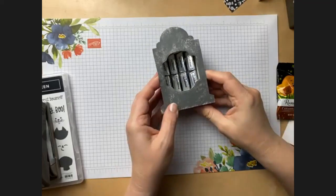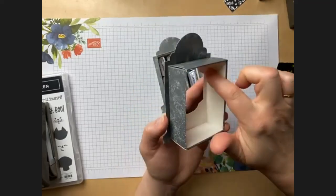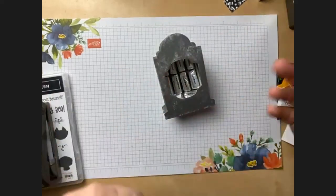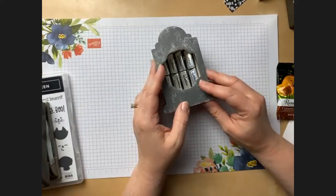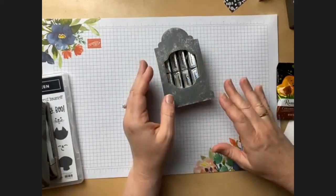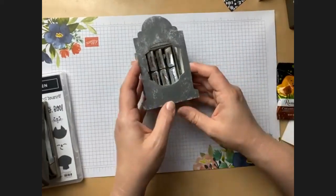Now on my finished project, I did not add a window sheet here. So if you're jostling it around, those are going to fly right out of the window. But you could add that if you wanted to have it be more contained.